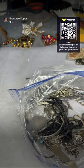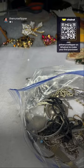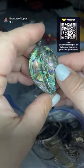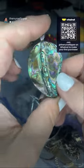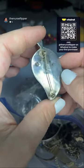I took a potty break and did a giveaway. Look at this abalone, mother of pearl abalone. Why do I keep saying that? Abalone sterling silver. This is a $20 start. This is a vintage Taxco piece.